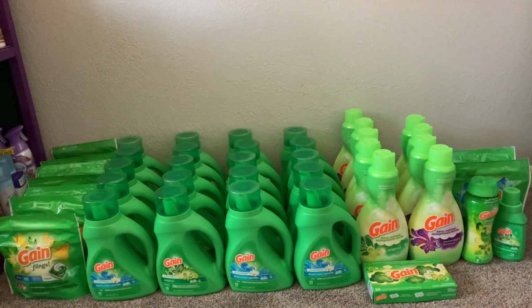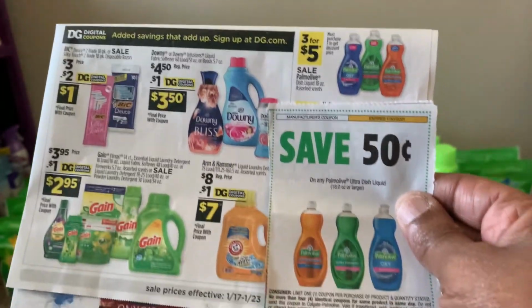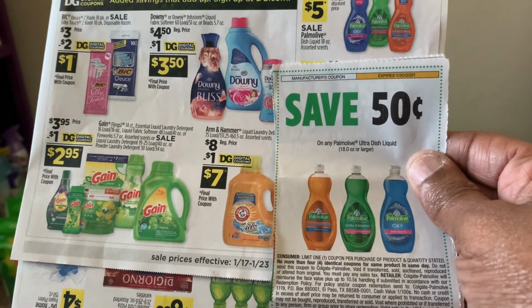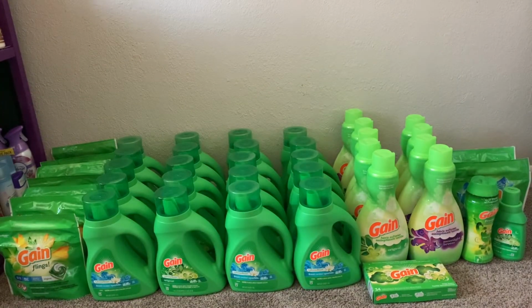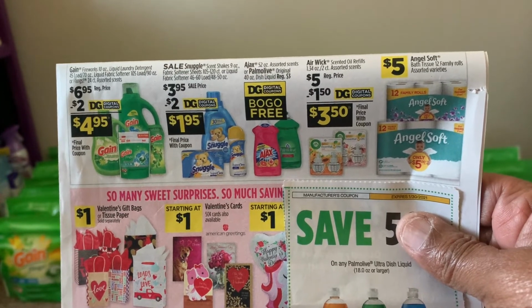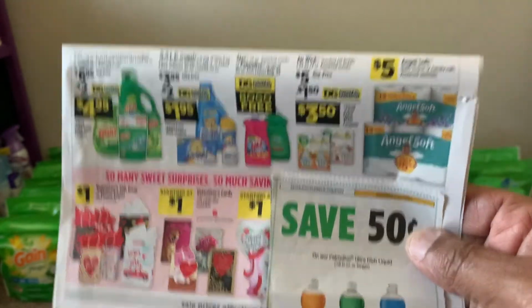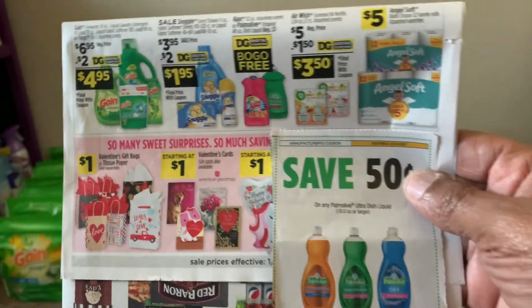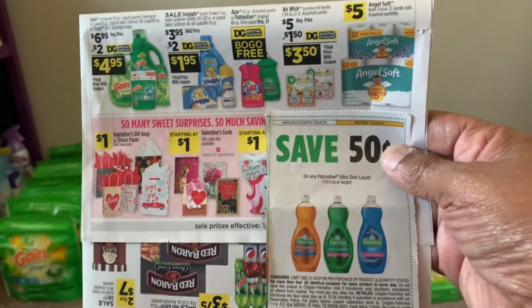Again, you can see it, from the 17th through the 23rd, you can get 3 for $5 and use 3 of these coupons. It'll bring it down another $1.50. But what I'm going to do is tonight after 7, there's a buy one, get one free of Ajax 52 ounce or the Palmolive 40 ounce. They are $3 and they are buy one, get one free. I will be using 4 of these coupons, so I will be paying $1 for each one. And their regular price is $3, guys.